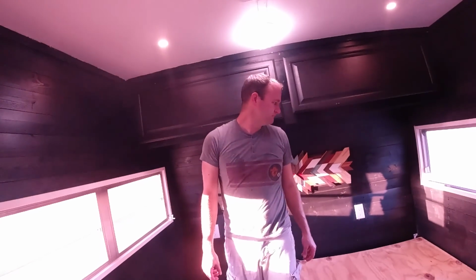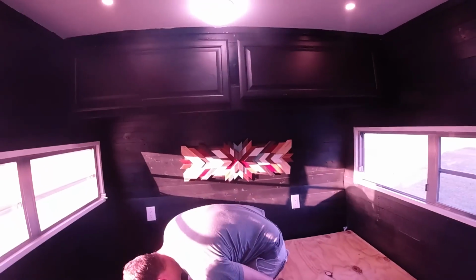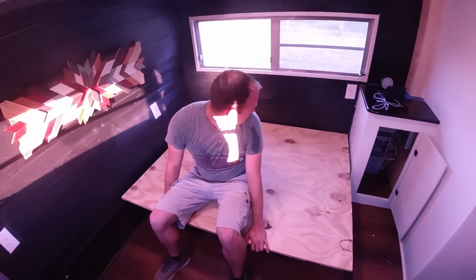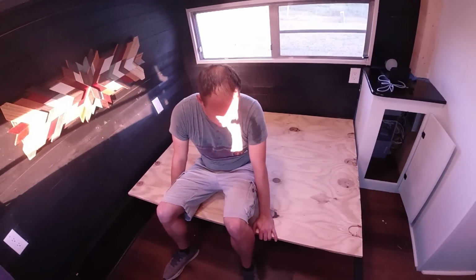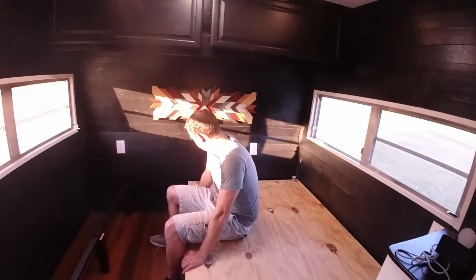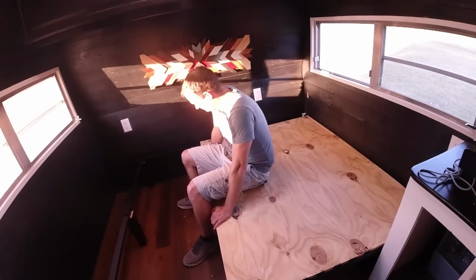No, it should be fine. I don't think it's going to go anywhere. It seems like there's still enough room to... I'm just not very sure. It should be sturdier than that. That's what I was thinking. It looks a little jiggly. I feel like that's a good height, though, once the mattress gets on it.